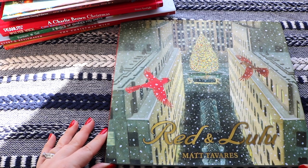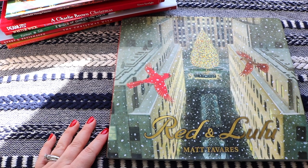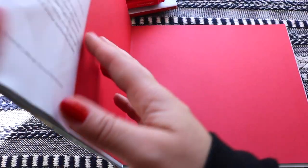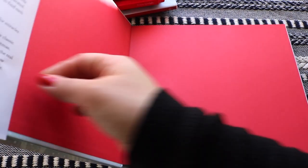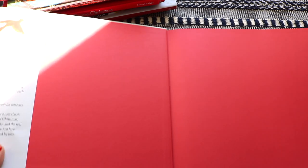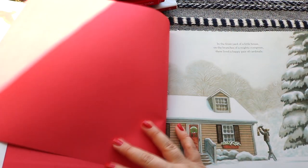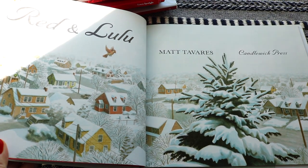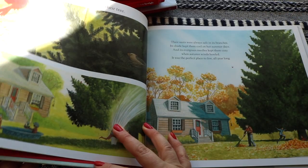Red and Lulu by Matt Tavares. This story is about two cardinals who make their nest in an evergreen tree. Well, one day the tree is taken and the cardinals are separated. Miles cannot keep a determined cardinal from his loved one because cardinals do mate for life, and I love that little scientific fact. So of course Christmas is the season for miracles, so they are reunited.